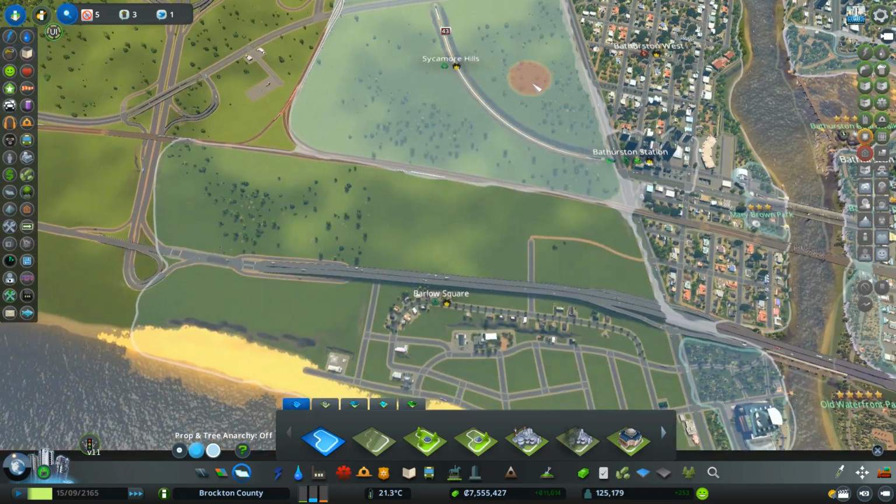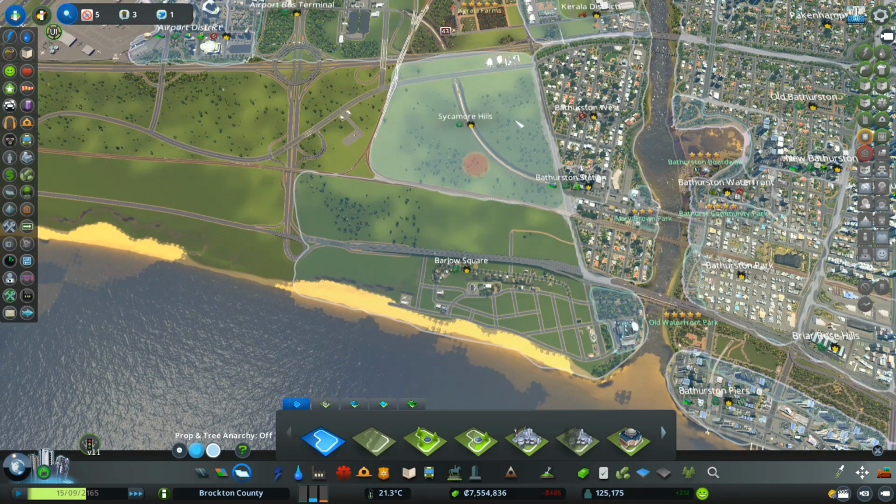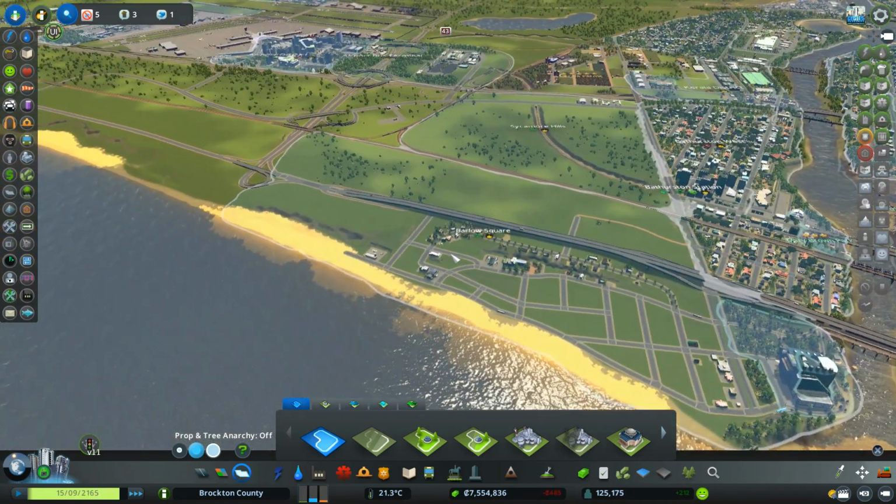So we have Sycamore Hills, Barlow Square. If you feel like naming these, we'll save Sycamore Hills for when we actually develop it. But if you feel like naming Barlow Square, let me know.